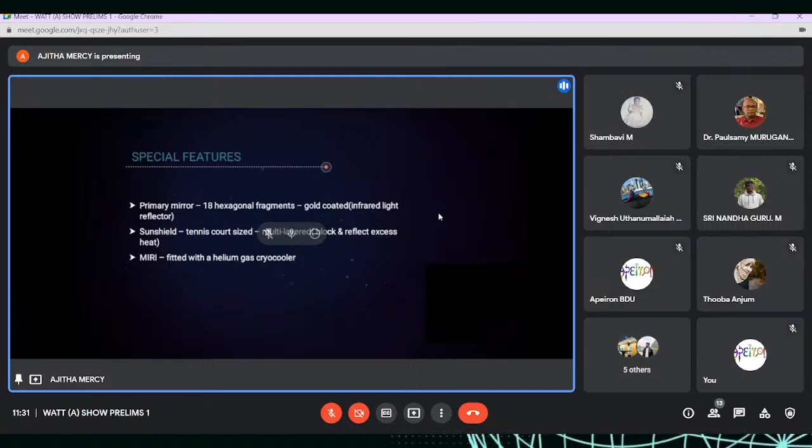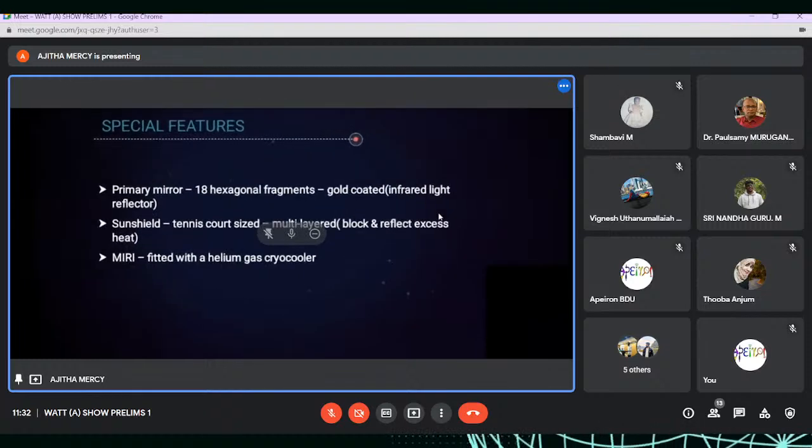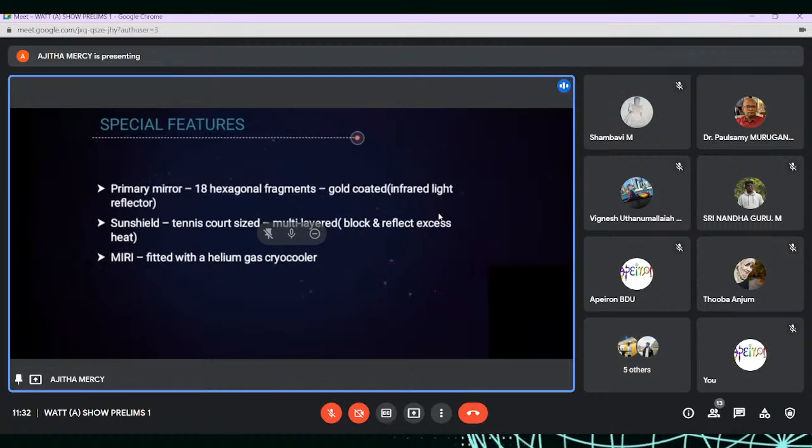A sun shield. The sun shield is about the size of a tennis court. It is a multi-layered one. So it blocks the excess heat from the sun and the earth, and it makes the entire equipment cooler so that its effective functioning may be done. So the MIRI, the mid-IR instrument, is fitted with a helium gas cryocooler, that is, cryogenic liquids are fitted.